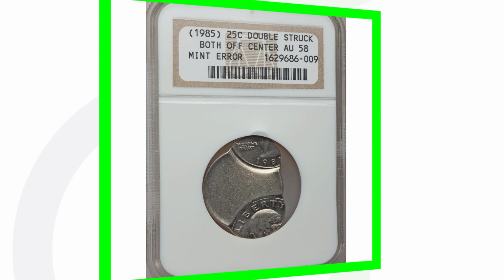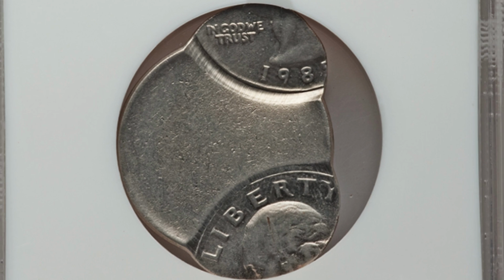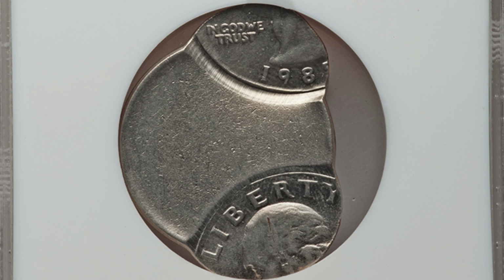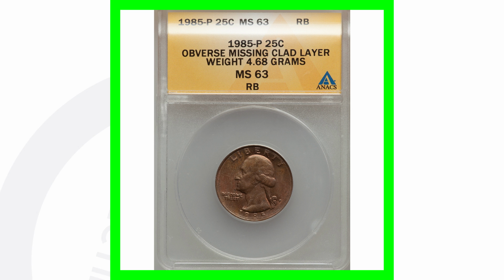$250. Moving on to a 1985. Now this one is pretty cool. It's been double struck and both strikes are off center. What are the chances of that? That is pretty sweet. Of course, we're not finding stuff like this in coin rolls, but this coin did sell for over $280.